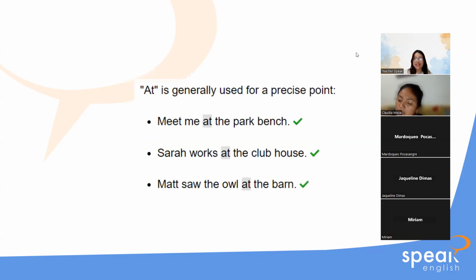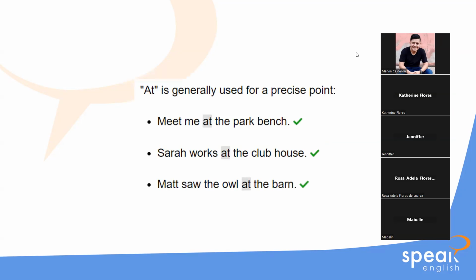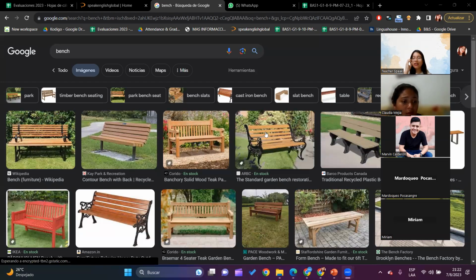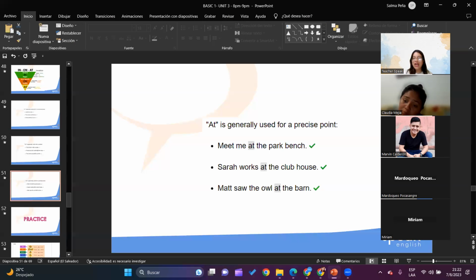Okay. And then we have at. That's very, very specific. So let's see. Marvin, can you help me to read the examples? Okay, meet me at the park bench. Sarah works at the clubhouse. Mateo the owl at the barn. Okay, good. So if you have bench, guys, that is a specific at the park bench. When you say bench, that is a bench. This one. Bench, una banca. And you say the park bench, la banca del parque. So it is in a specific place. Okay. Then you have at the clubhouse is the name of a specific place. That means where she works. Sarah works at the clubhouse. Es como donde trabaja. So it's a specific.